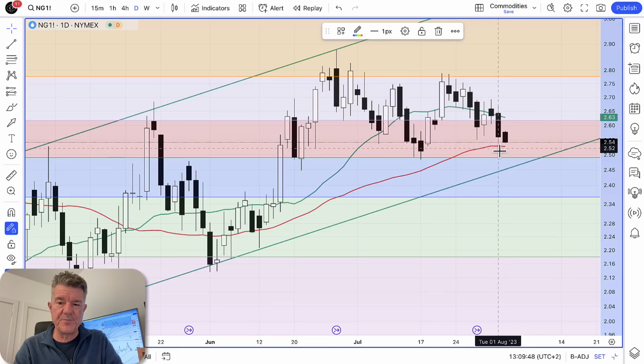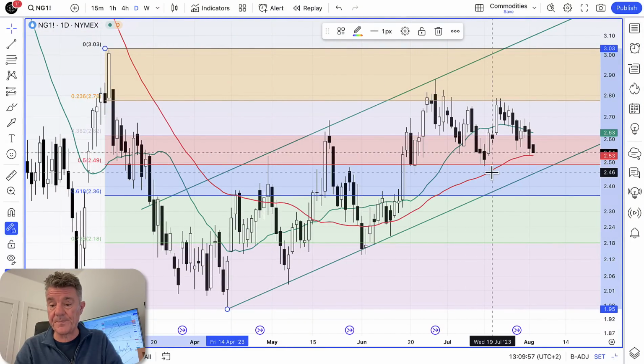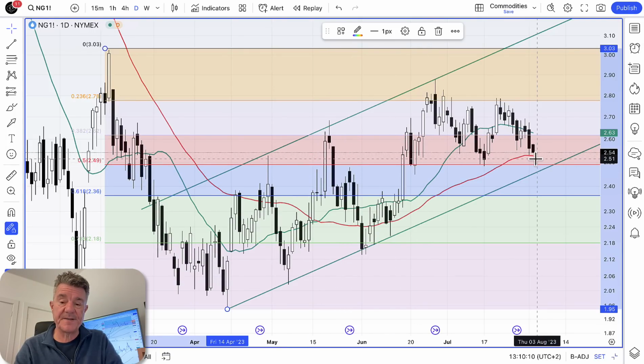We're at the 50 period moving average. And this line here at $2.50 is obviously a significant support line, not just because it's the 50% fib, but also because you can see the price has stopped there on multiple occasions. They're just spiking through it, reaching up to it and falling down, reaching up and falling down. We're coming back down to that level now, just at about where the 50 period moving average is.